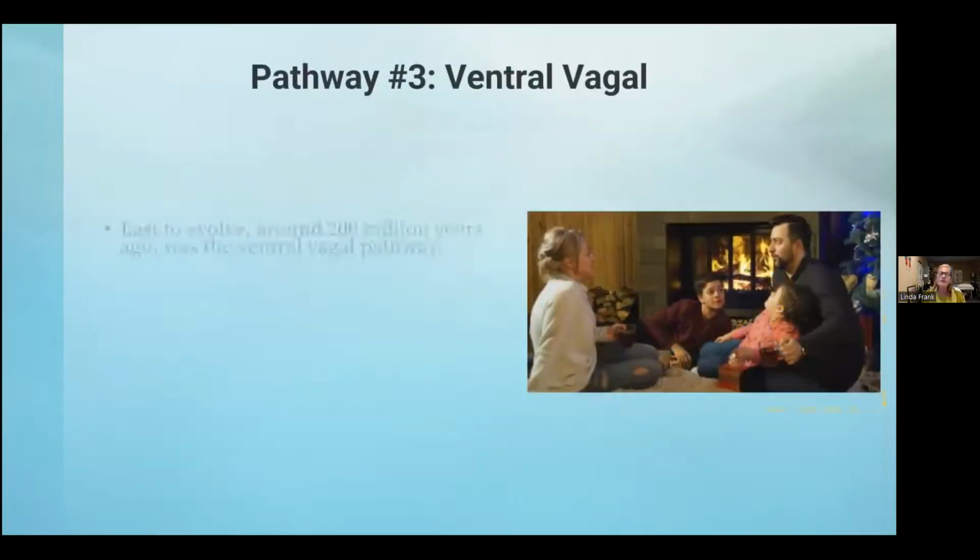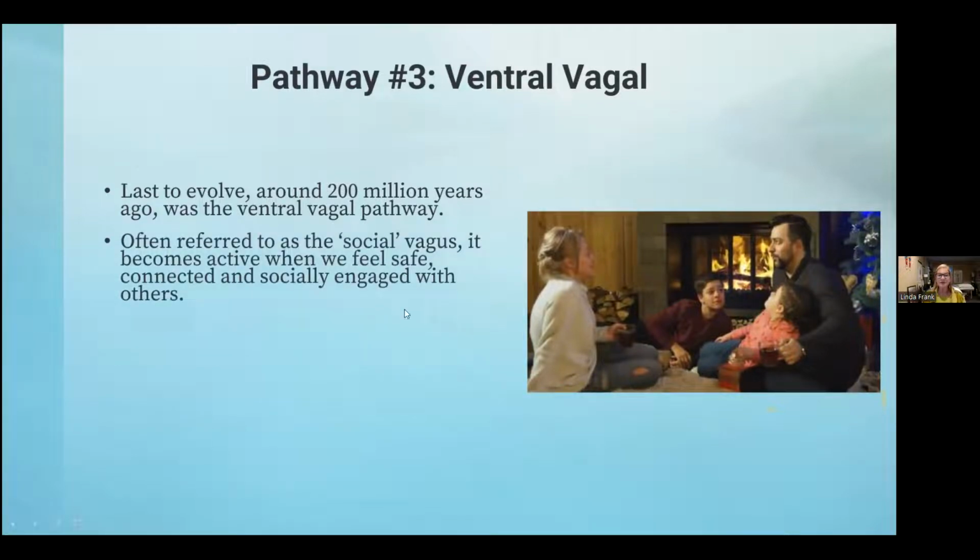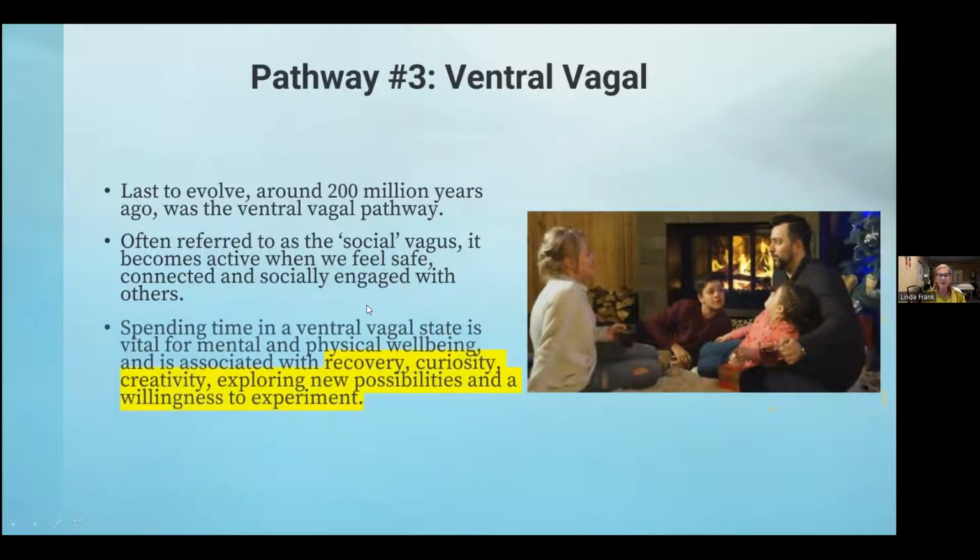The third pathway is the ventral vagal. And this is what we're going to talk about, how we can engage the ventral vagal state. It's the last to evolve, around 200 million years ago. Often referred to as the social vagus, it becomes active when we feel safe, connected, socially engaged with others.